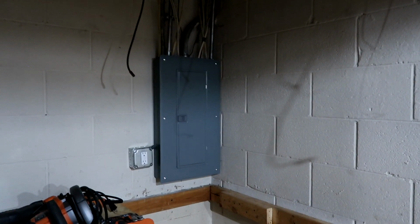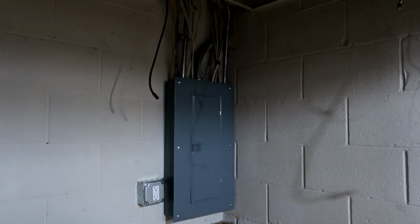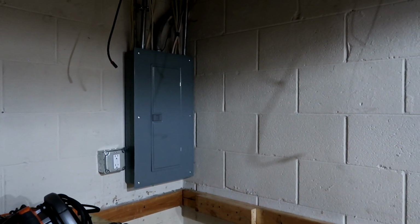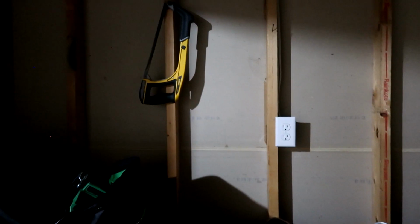And definitely needed this. There was a lot of stuff wrong with the last one. Wasn't installed correctly. There was actually a water leak coming from outside into it, which is never good. But got that taken care of. We got a new outlet next to it.